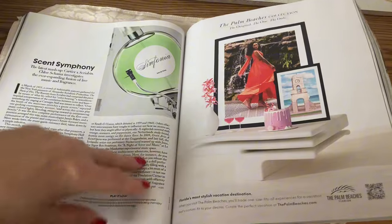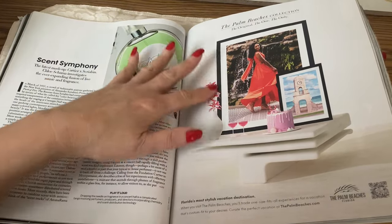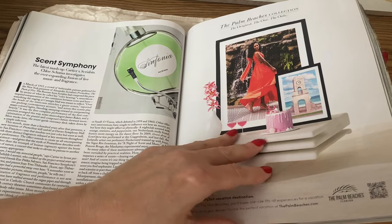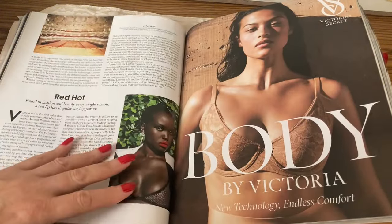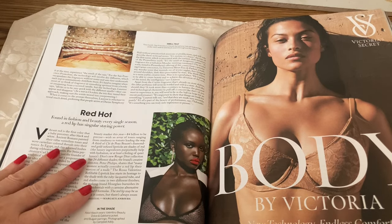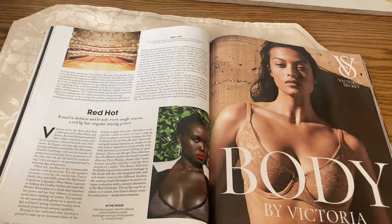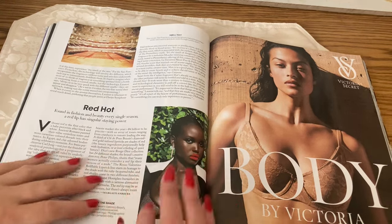So for dramatic effect. This is the Palm Beach collection. The original, the one, the only. Florida's most stylish vacation destinations. ThePalmBeaches.com. Here's the theater. San Francisco's Davies Symphony Hall. It is over. It was only for 3 days. It was at the beginning of March. I tried to look up to see how much it is to get in.